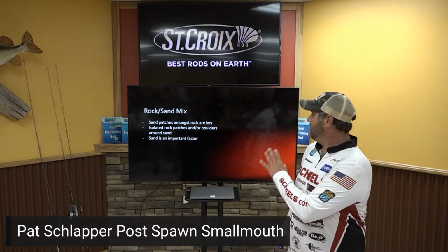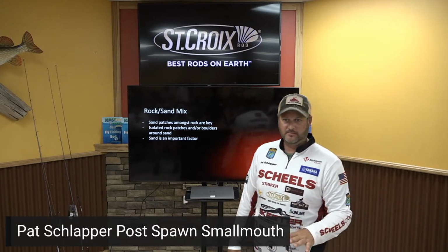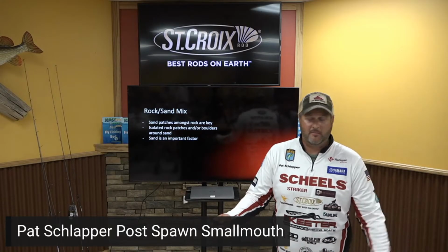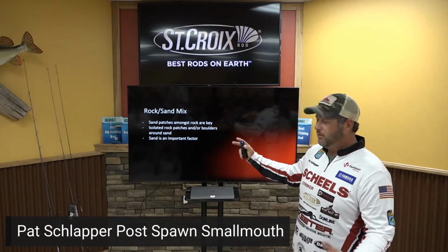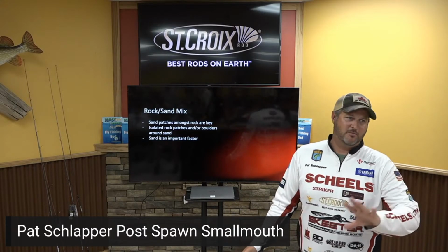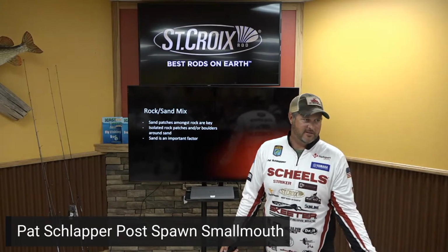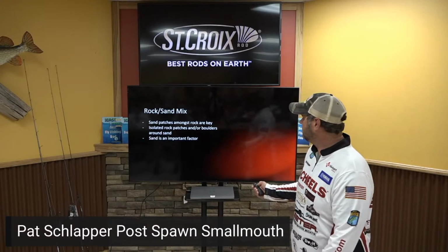So rock sand mix is a big, big deal this time of year. Really any time of the year, but post spawn and spawn especially. Isolated rock patches, boulders around sand. Key takeaway: sand is more important than a lot of people think. They just don't think about that. They think about rock and gravel, but sand is a big deal.